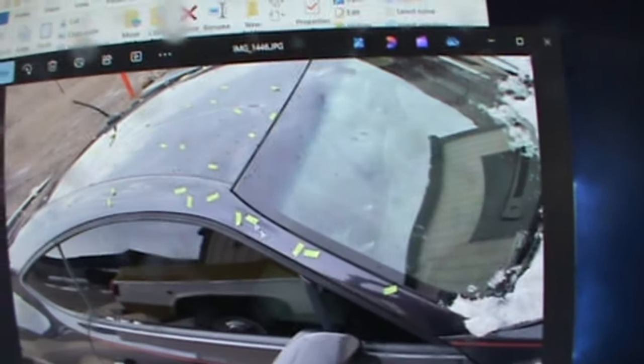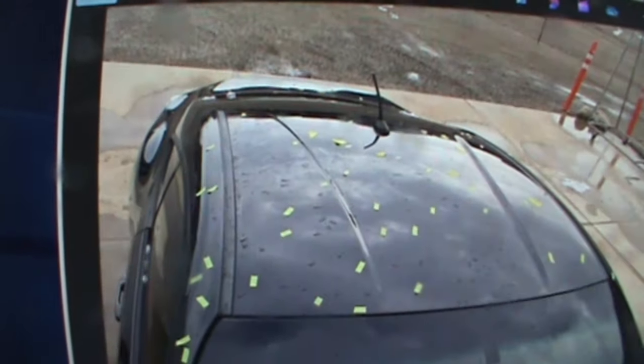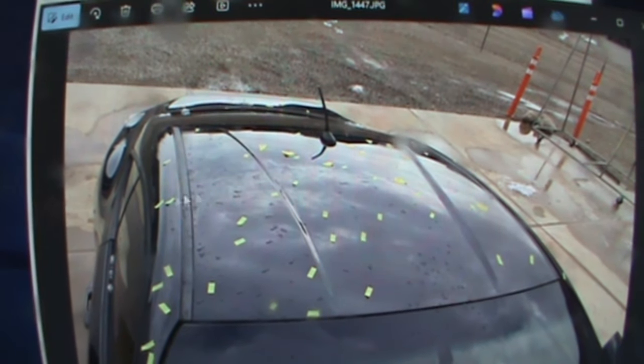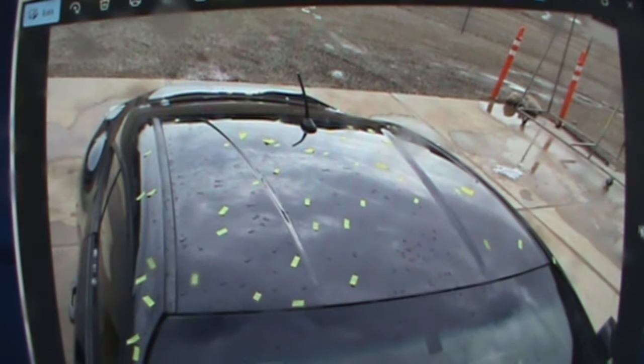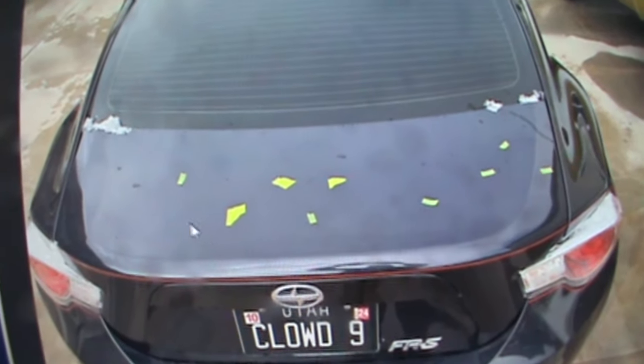Well, actually, this is the A-pillar right here, the windshield pillar. And then here's the roof. Here's all the dents on the roof that we found. And then let's go back here, and then here's the trunk. Here's the trunk lid.